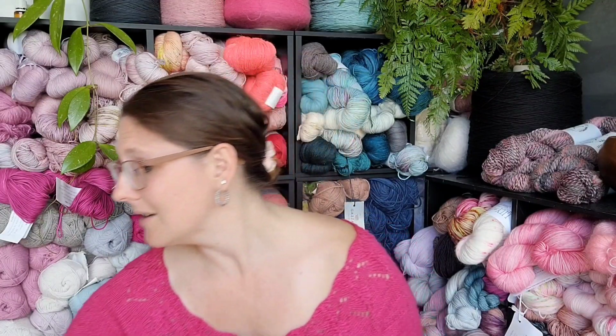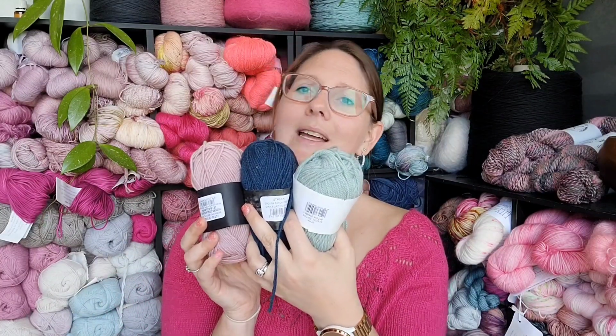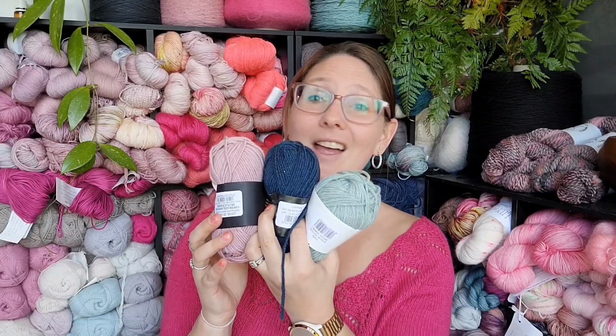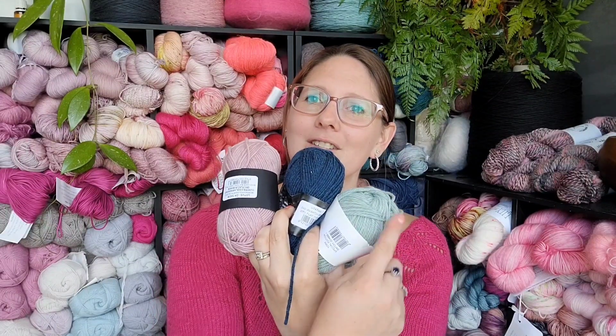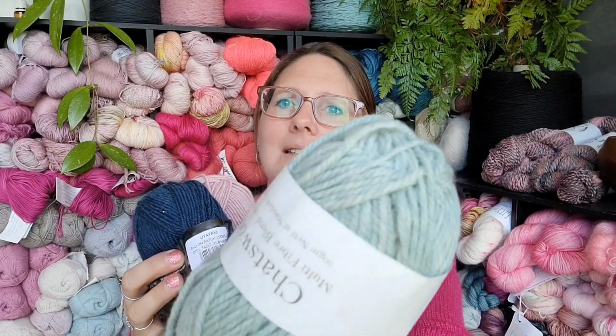I have 3 contenders. It's a DK weight gauge and yarn, so I have these 3 from my stash. Lots of people are doing it in neutral shades, and I have some neutral shades I could use, but I don't feel like doing that. I feel like doing it in a colour. When I saw the test knit, this one jumped to mind initially. It's really beautiful. It's quite heathered.